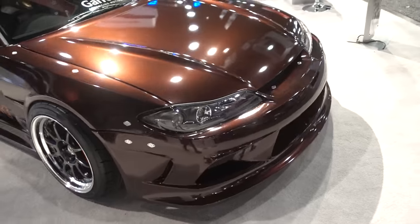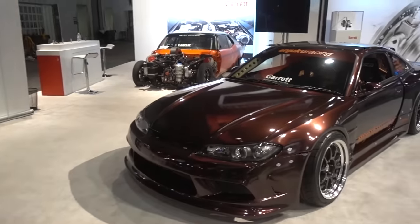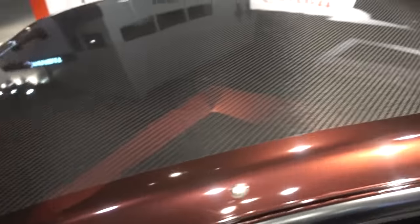Gorgeous. Oh my goodness. This thing is beautiful. So it's basically an S15 with a full Vertex kit, 2JZ, fully built, crazy Garrett turbo. Shout out to our boys, Garrett. Carbon fiber roof skin that is detachable for convertible feels. You serious? Yes. So a race car with a drop top or a targa top.